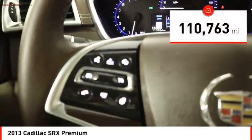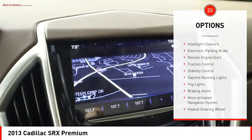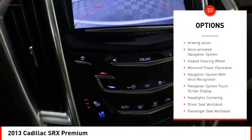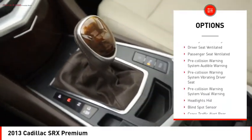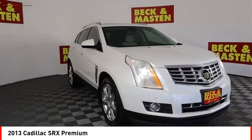This vehicle has less than 115,000 miles. Here are some of this vehicle's great options: headlight cleaners, electronic parking brake, remote engine start, traction control, stability control, daytime running lights, fog lights, braking assist, voice-activated navigation system, heated steering wheel.